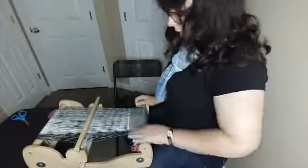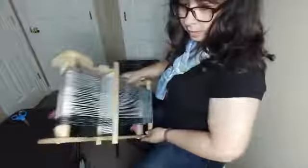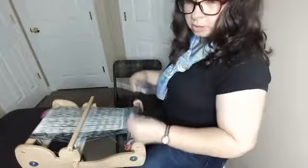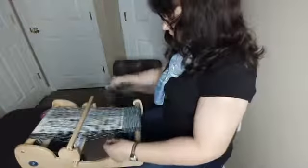Okay, so last we talked, I was working on my scarf, and it looks like I am almost done, as you can see. So today what we're going to do is hopefully finish this off, and if there's time, at least I can give you a start on how I do my fringing and everything like that. So first thing we're going to do is finish off this scarf. I've got to just finish the weaving. I don't have much more to go.